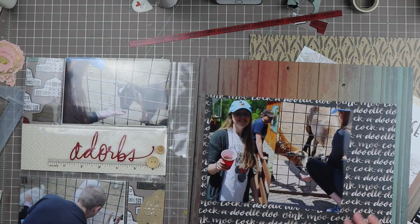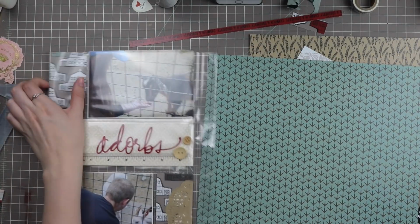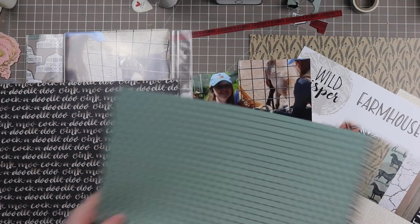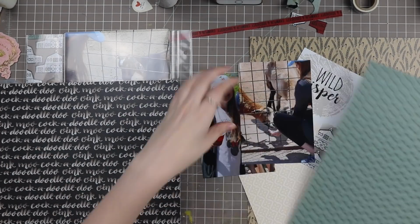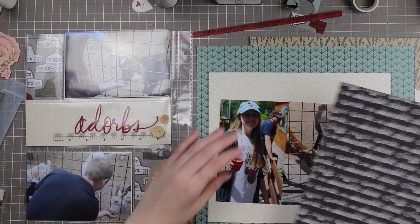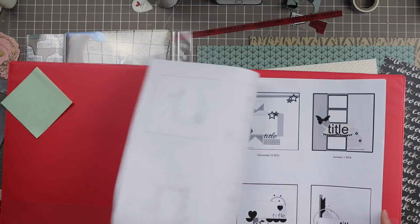So this collection that I'm featuring today is called Farmhouse, and it's an adorable collection from Wild Whisper, very vintage, very Magnolia homes. If you guys watch HGTV, you'll probably get that sort of feel from it. But I really wanted to use it for this trip that we took to a sort of petting zoo place where you get to feed animals and be with them. So this is when we were feeding goat friends, which are adorable.